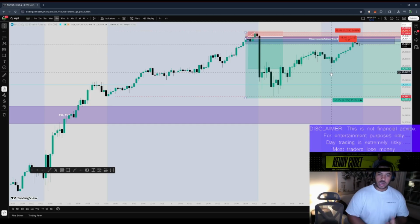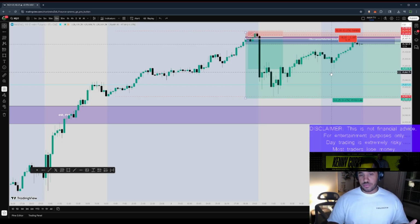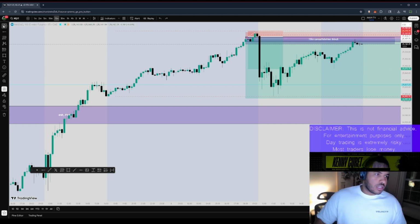Obviously, you could take 1 NQ contract, and with 3 to 4 or 5 R, you're making like $2,000 a contract or more. If you're trading minis or micros, you might need to size up for 10 or whatever the case is. But even if you're trading 2 or 3 micros, it's still going to be a good amount of profit in terms of risk to reward. So that's what I'm going to be looking for.